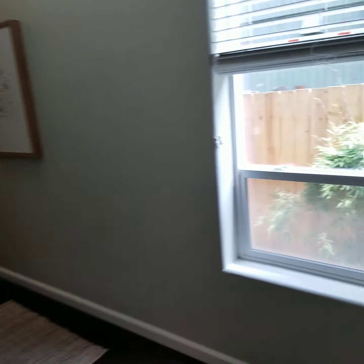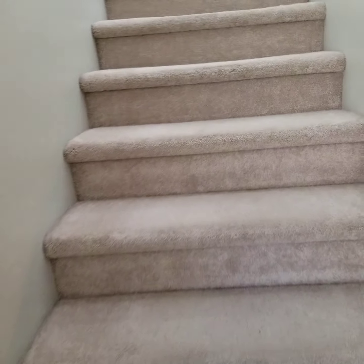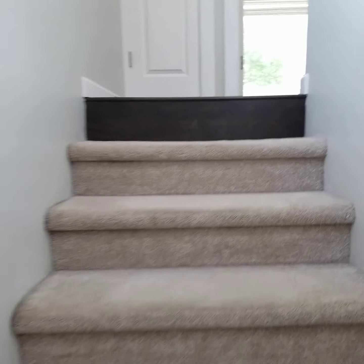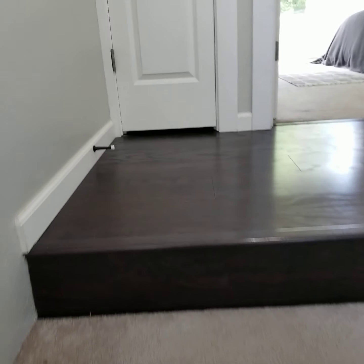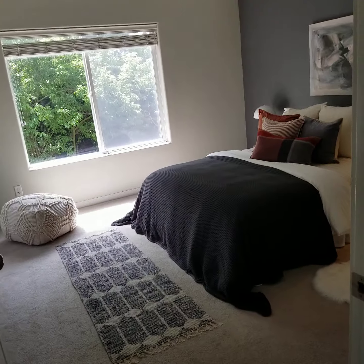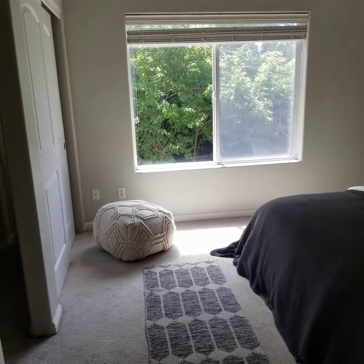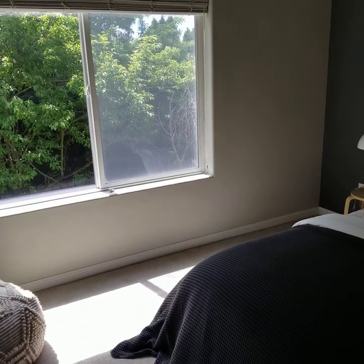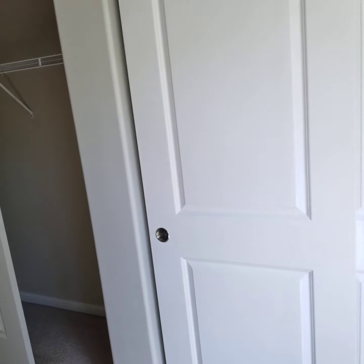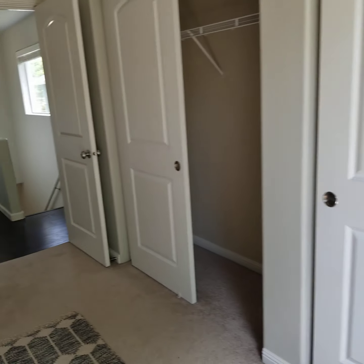So this is 1,274 square feet. Wanted to give you a good idea of what that feels like. Carpet's probably original. Here's probably the master suite. Not too shabby. This double closet here.